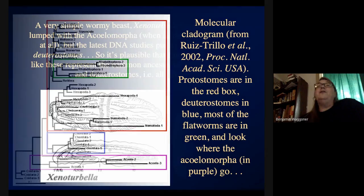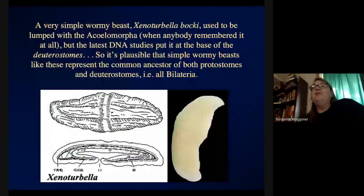Very simple wormy beast here. A live one's on the right, but there's not a whole lot of detail to see, called Xenoturbella bocki. Used to be grouped with the acoels when anybody bothered to group it with anything. But some DNA studies have actually put it down at the base of the deuterostomes. So this may be the earliest branch of the deuterostomia, even though it looks nothing like an echinoderm or chordate.